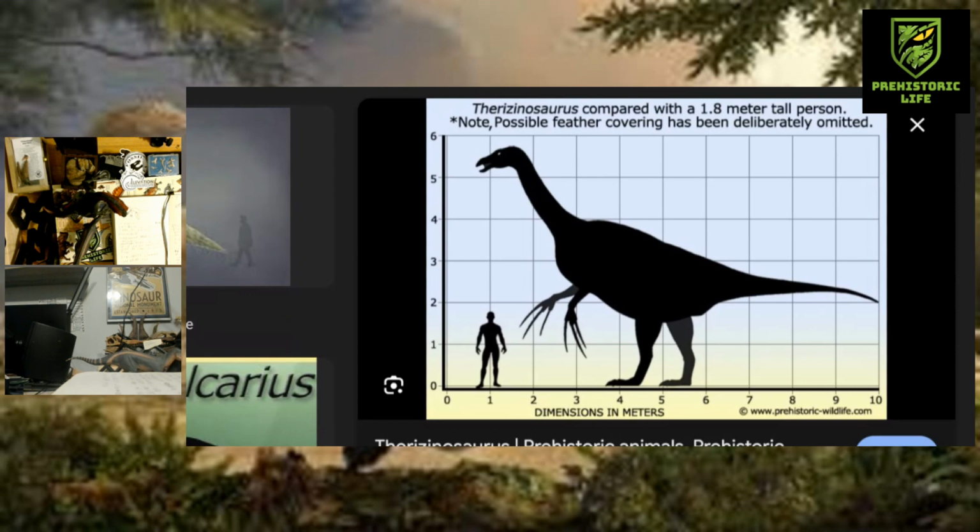So let's talk about some major defenses and things like that. So I guess Suchiomimus is smaller, it's faster, it can swim pretty darn well, and has a bite force of 4,037 newtons. So it can bite and crush through bone. Therizinosaurus, I'm not going to worry about its bite force because I don't think it's going to be lowering its head low enough to bite Suchiomimus.